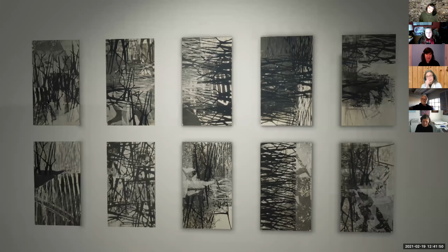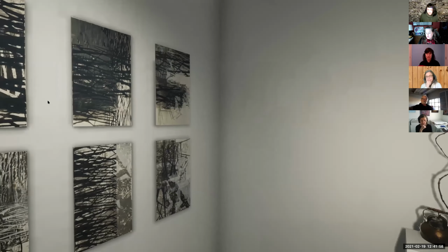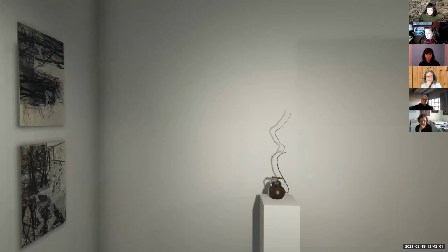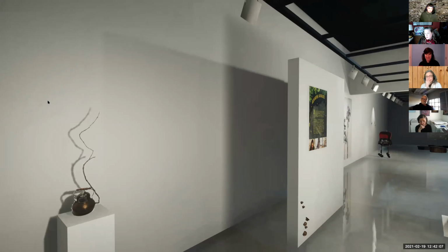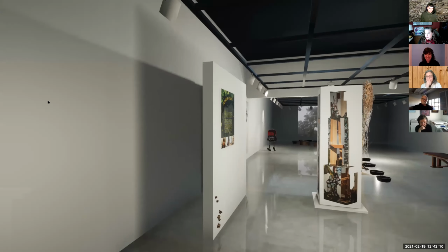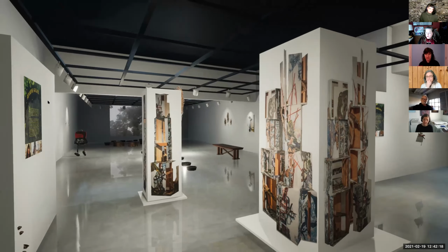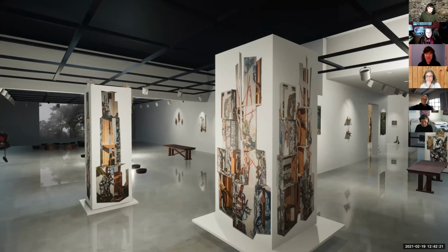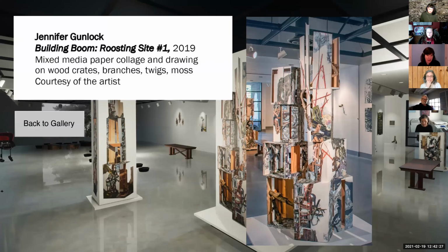So, I'm just going to do a little bit of a spin around this part of the room so that you can get a feel for some of the other pieces that are in the space. This is another one of Hillary's pieces. And some more of Jennifer's sculptural pieces. And in fact, this is what we're going to talk about next. Right, Jennifer? Yes, this is the one. So this piece standing right in front of us is called Building Boom, Roosting Site Number 1.